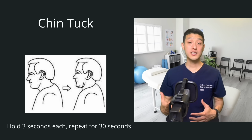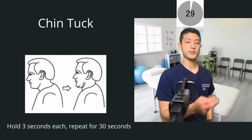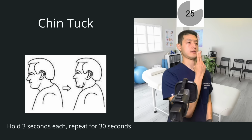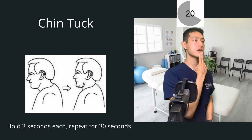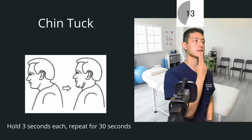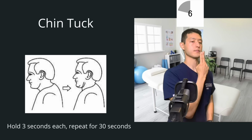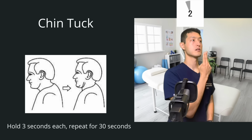Okay, good. So the next exercise we're going to do is called a chin tuck. So I'm going to rotate my body this way so you can see. I'm going to put my fingers on my chin, and I'm going to retract my chin towards my neck, like that. And you want to hold that retracted position for 2 to 3 seconds. And we're going to do this for a total of 30 seconds. And this can really help strengthen the neck muscles that get weaker and weaker over time. So this is a really good exercise for the neck.